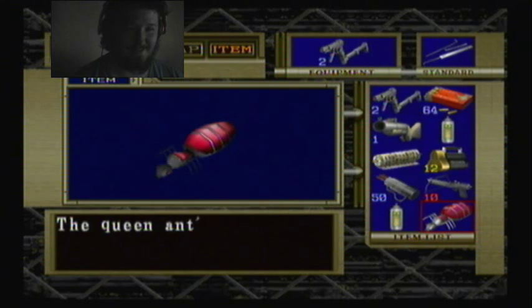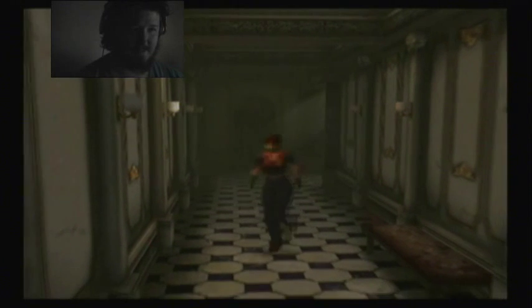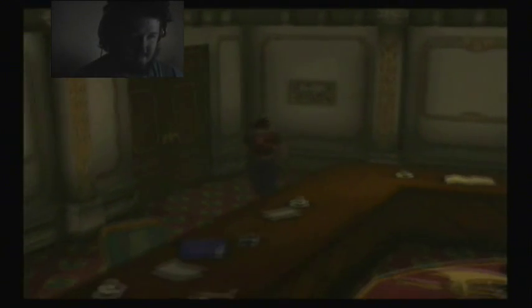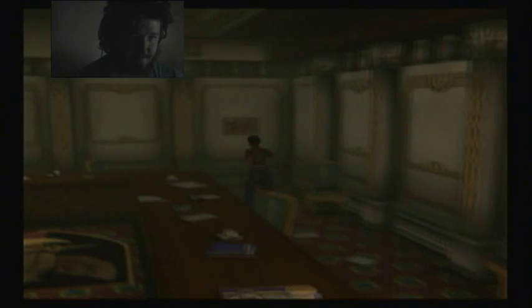I remember this now. The Ant Queen object was in the vase. That means we can go back to the private residence with our new hardware. Where was some more ammunition for the... map. What was in that room? There wasn't any in there. There might have been some in there. I definitely want some more shots for the bow gun. Excuse me. Definitely. Was there some in here? I can't see it right now. No. Okay, never mind what I just assumed.